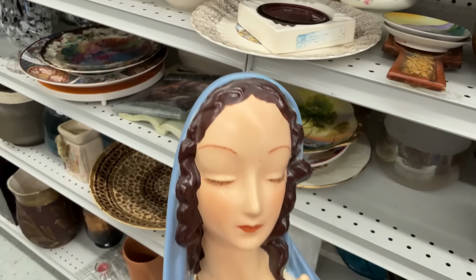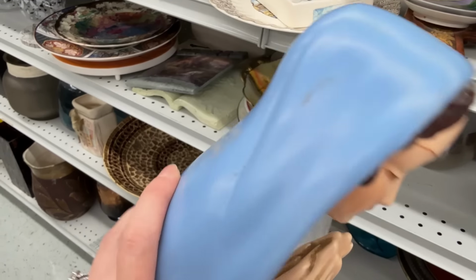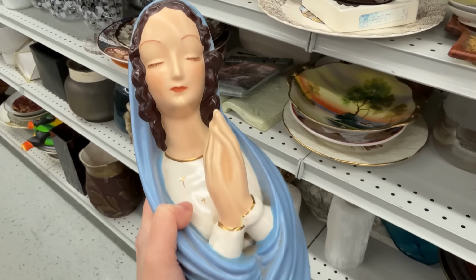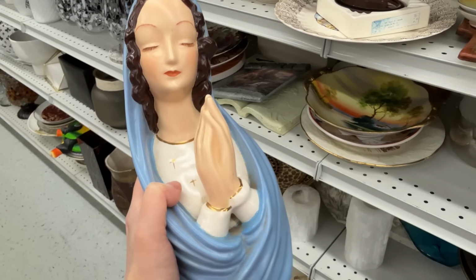Okay, so I have one more Goodwill stop in me, so that makes 4, I think, today, which is a really good run. You guys know this gal's coming home with me. I love her. She is, where's her price? Oh, there, $4.99. So yeah, she doesn't seem to have any chips or cracks either. She's just a little dirty, but she's awesome.